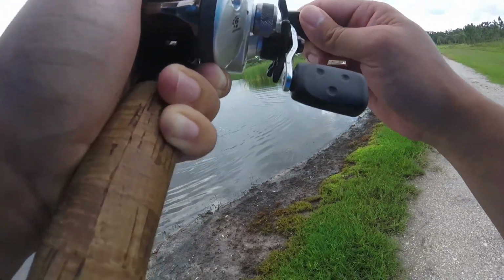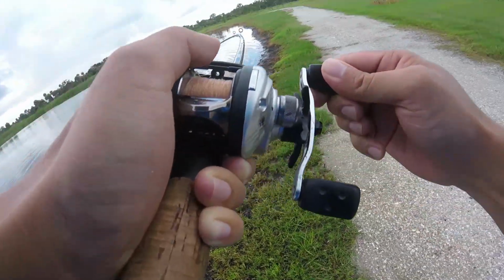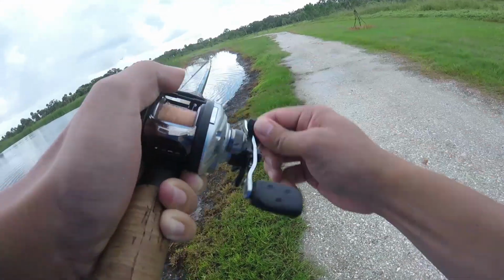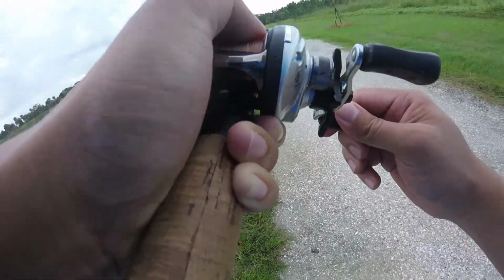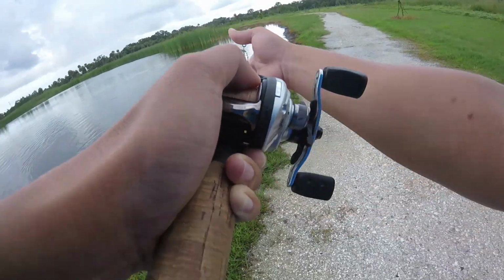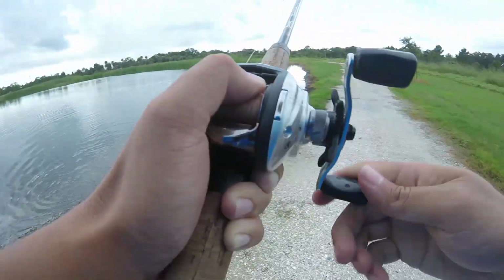Is it? Or is this a drum? Oh my gosh, this is a drum. I've never caught one of these before. This is a big redfish. Oh my gosh, it's a tank too. Look at this. I've never caught a drum before.